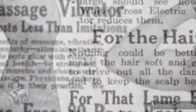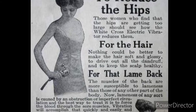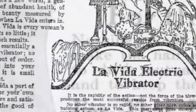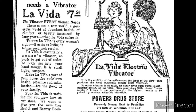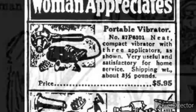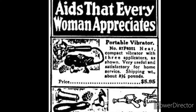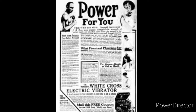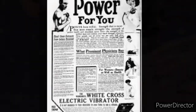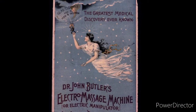In the early 1900s, vibrators left the medical field and found their way into the home. This is when women began regularly using vibrators. They were advertised widely in popular magazines, catalogs, newspapers, and even Christian publications. Now, the sexual uses of vibrators were not lost on people. That's why some advertisements use suggestive language. But because it was illegal to advertise obscene devices, vibrators were marketed as health and beauty products that could be used by the whole family.